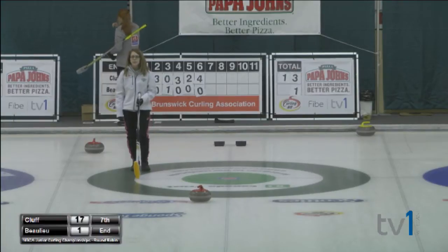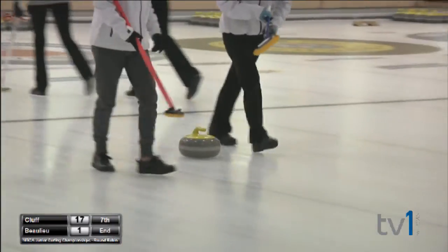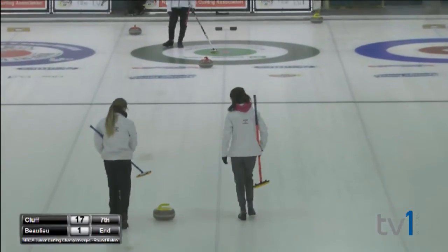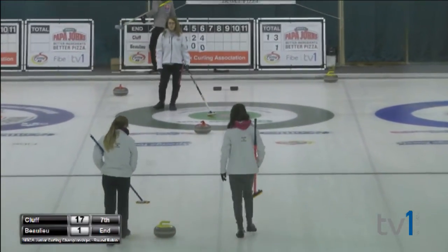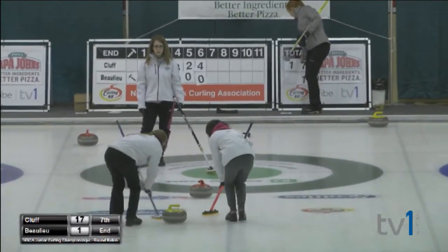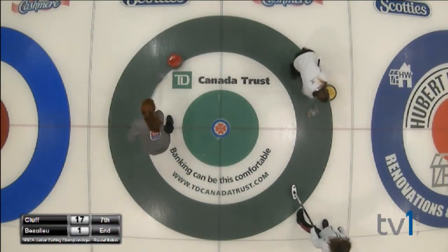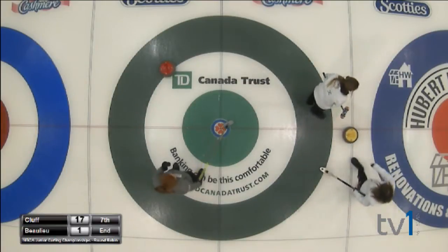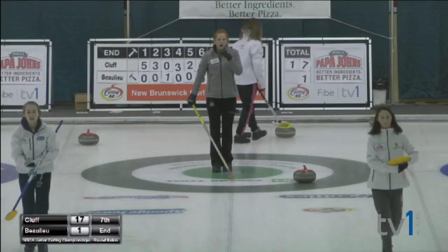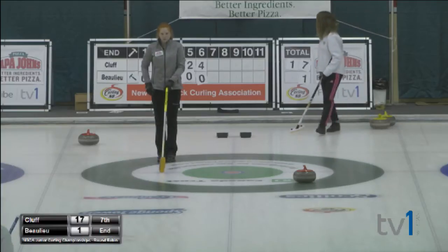So the lead's coming down with her second shot. Good turn. Yeah, weight looks good. I think it might be on the top red there. I think she might chip that in. She'll chip it in, and it'll roll out. Shooter rolls out, Cluff rock rolls into sort of half in the 8-foot there, and Cluff's calling for another shot into the top 4.